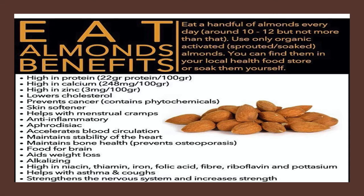It also helps with your circulation of your blood. It helps with your heart, strengthening your heart. It strengthens your bone. And good news, it is very important for your brain health. I did mention that it strengthens your bones, so by doing so, it prevents osteoporosis. That's your bone getting brittle and getting easily broken. So those are some of the benefits of almond nuts.